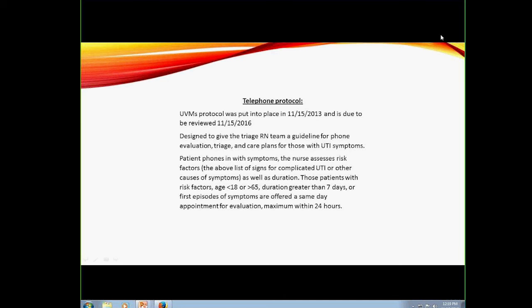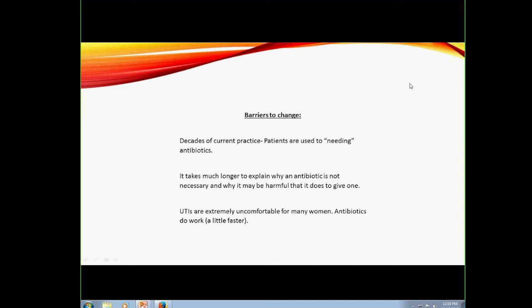This protocol was put in, all right, the barriers to change. Change is hard for any of you who've tried to implement it. We have decades of current practice. Patients are used to needing to have their antibiotic, and providers are used to needing to give it to them. It's very difficult to change someone's opinion when for 20 years they've been treated one way and you want to change the treatment plan. It will take much longer to explain to a patient why an antibiotic is not necessary and why it may be harmful to them than it does to give an antibiotic.